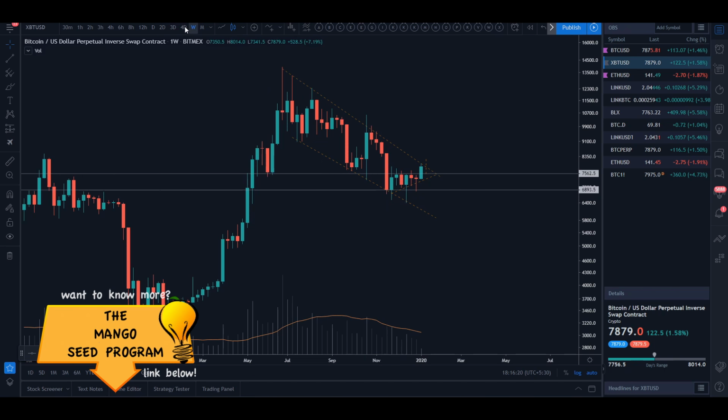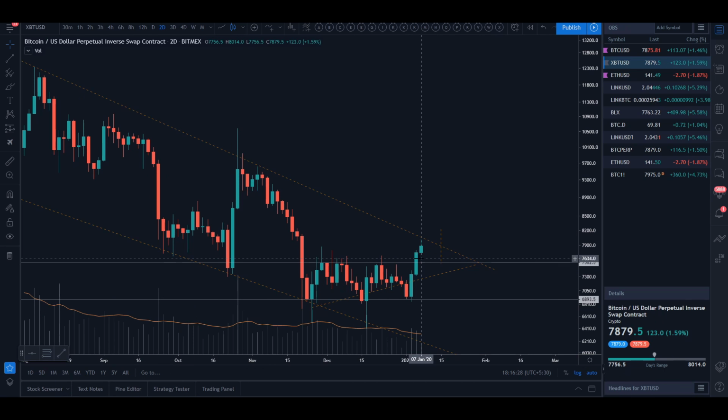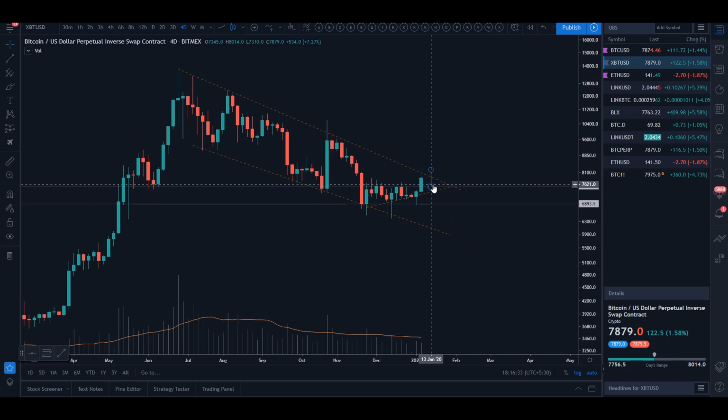That horizontal on the 2-day time frame was essentially the range we were playing in, right? We waited for this break on the 2-day this morning. We got that, saw the follow through. Now we are waiting for the same thing on the 4-day time frame. As soon as we see that close, I am betting that we see that measure move to around 8,238.